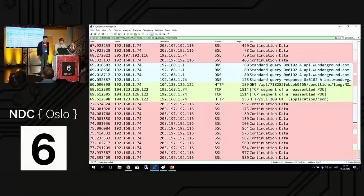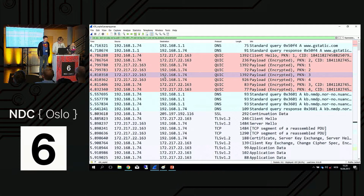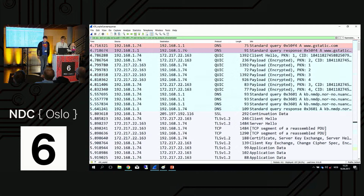Another cool feature of Wireshark is that we can color code conversations. We can just press a packet, press Control 1, and it will try to color code all the packets that belong together. If we do that with the first message, we can see that there's a DNS query which goes to gstatic.com. And then we see a couple of messages which go to that IP address.